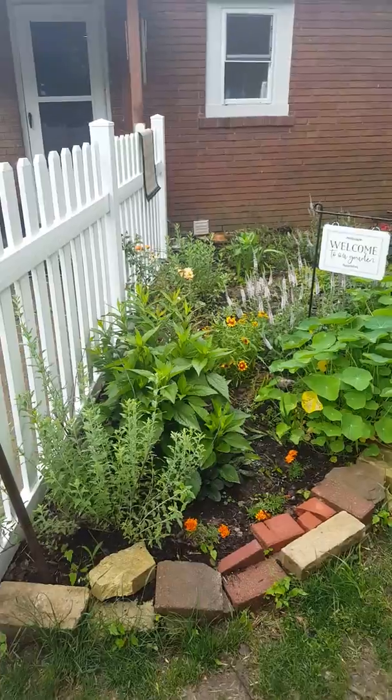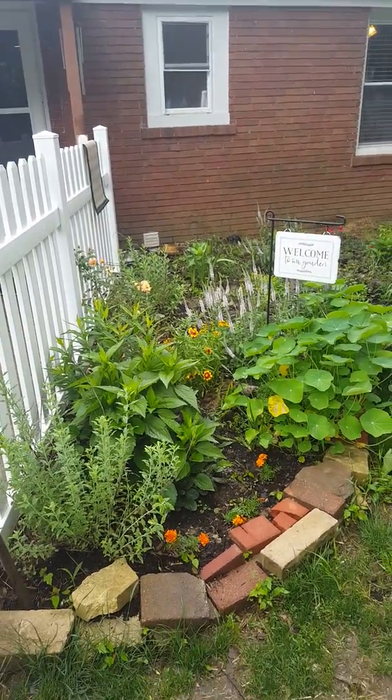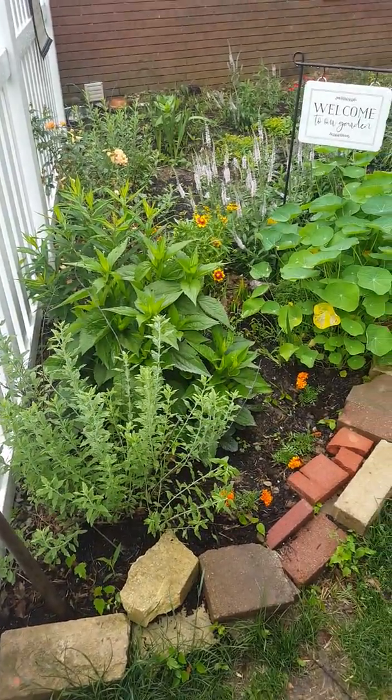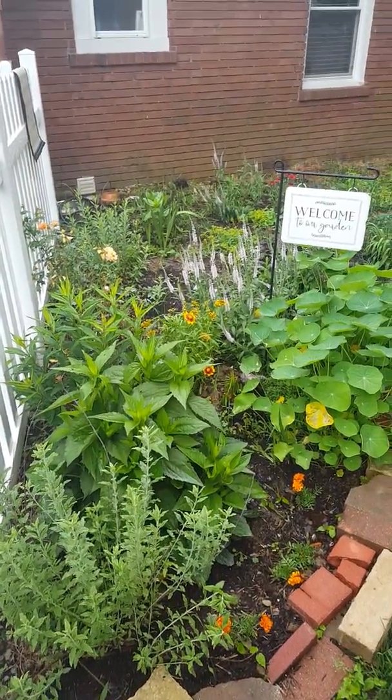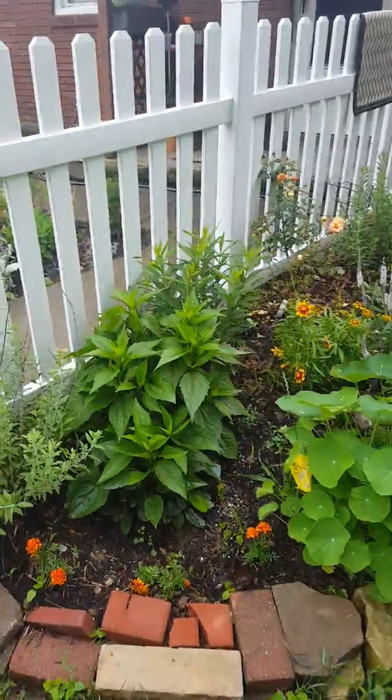This is Travis from Louisville, Kentucky, and this is going to be our part one for our June garden tour. I'll start over here in this newer bed today.